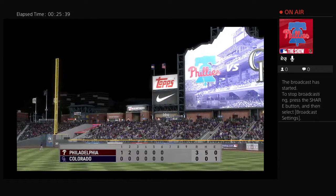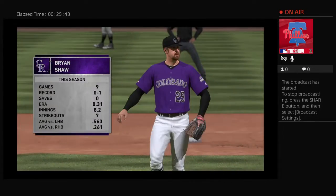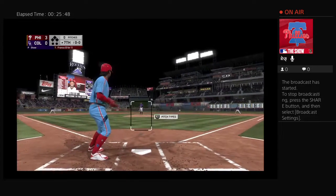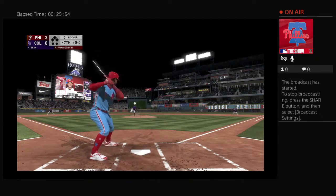Welcome back to Coors Field here in Denver. It's on to the 7th inning now with the Phillies out in front, and it's a good time to check out our game summary through the first 6 innings so far. Bryan Shaw will come on in relief now, as he'll make his 10th appearance of the season.